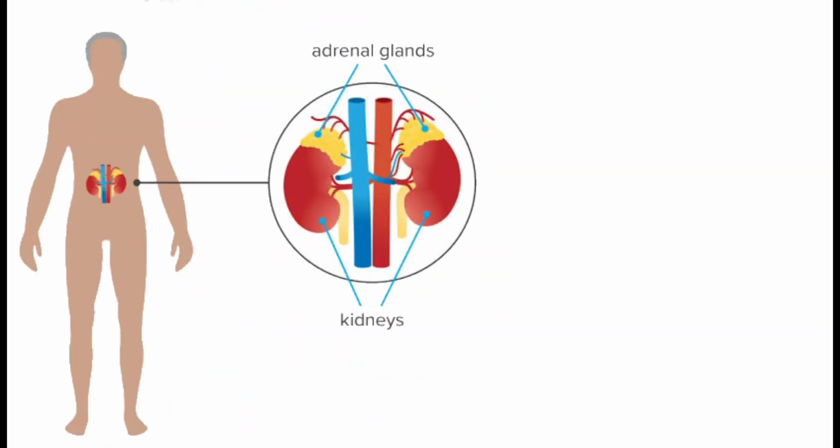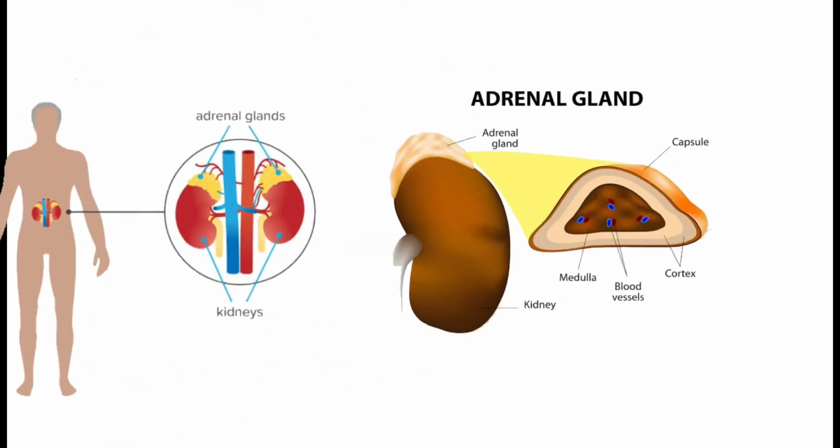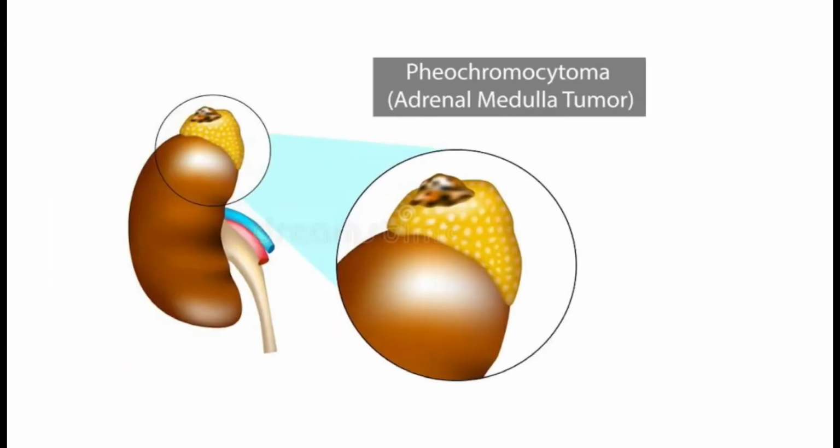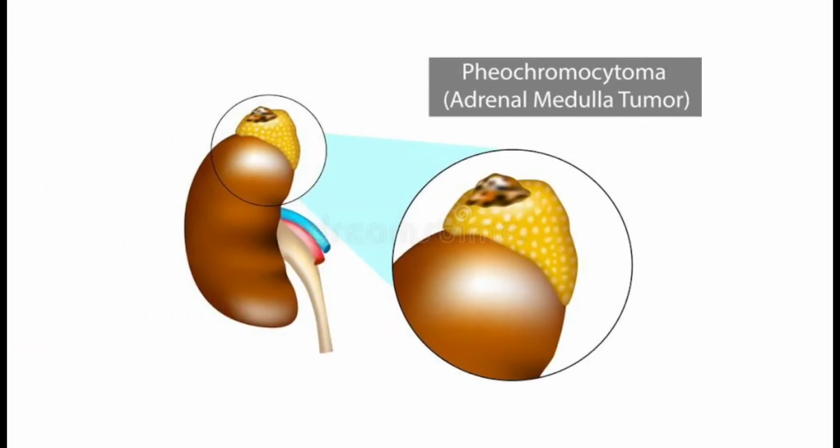The human body has two adrenal glands. One is located at the top of each kidney. Our adrenal glands have two parts. The outer part is the adrenal cortex, and on the inside is the adrenal medulla. So the tumor develops in the adrenal medulla, usually on only one adrenal gland. But remember, tumors can develop in both.